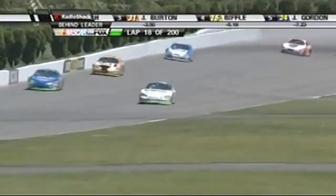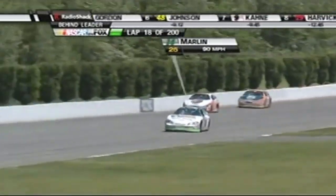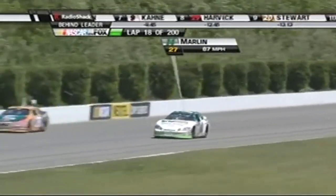Sterling's off the pace, guys. He's been in the wall. I noticed the right side of the car is pretty skinned up. I don't know if that's what his problem is or not. It might be a right rear tire.